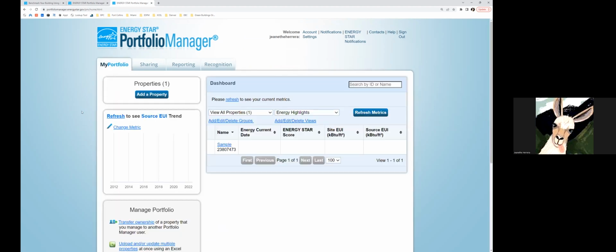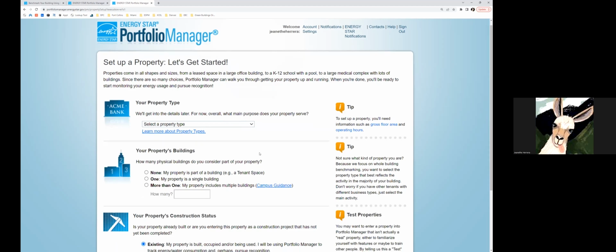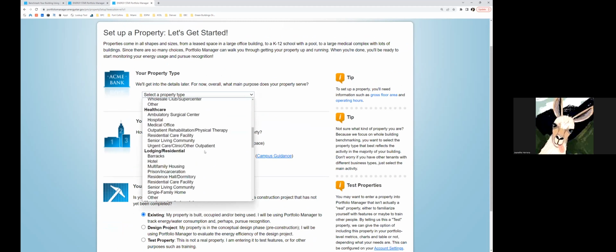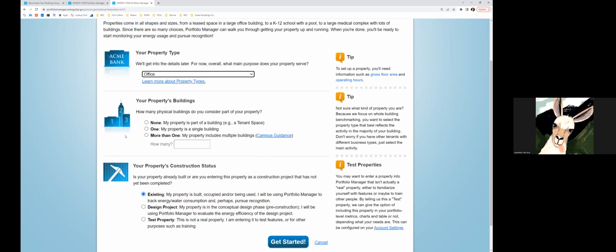Now that we've walked through the basics of what the energy site looks like, what we're going to do is add a property, which is step 1 of the 3. So when you navigate to My Portfolio, you're going to go right here and click Add Property. We're going to create a commercial office building. Once it takes you to this page, you use the drop down to see a list of all the property types that they offer. For today, we're going to scroll down and just go to office.